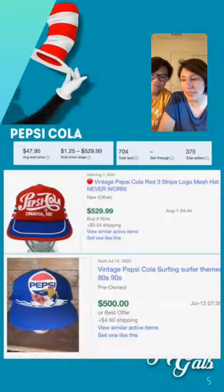So, yeah, Pepsi Cola. There's one here that you see for $529.99. It sold right off of eBay. And there's another Pepsi hat that sold for $500. So, these are more common than one might expect.